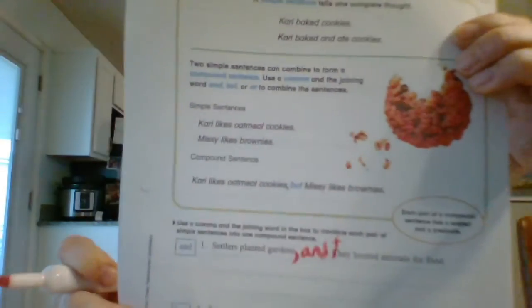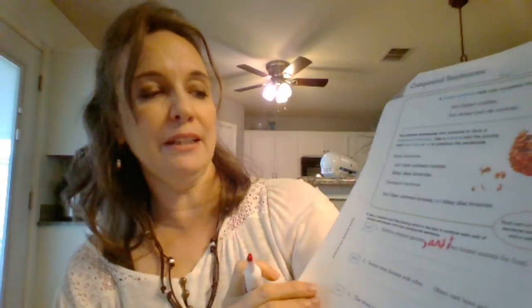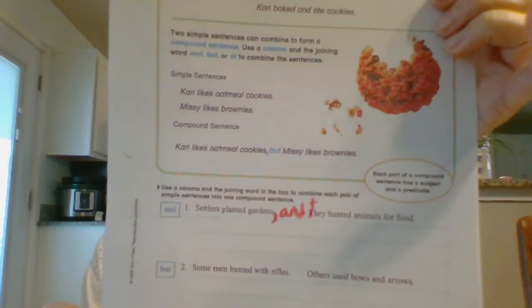All right, I'm going to show you a fast way you can do this. You can do this whenever Miss Amy says it's okay. And whenever I say write it out, then you have to actually write it out. But this time you don't. Take the period, turn it into a comma, put and in the middle, put a little t on they because it's not the beginning of a sentence anymore. That's what it's going to look like. Settlers planted gardens, and they hunted animals for food. Okay, it's just a quicker way of doing it.